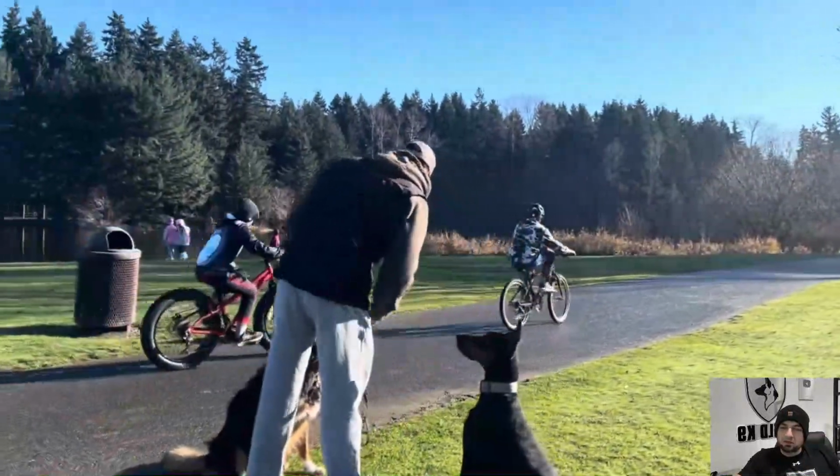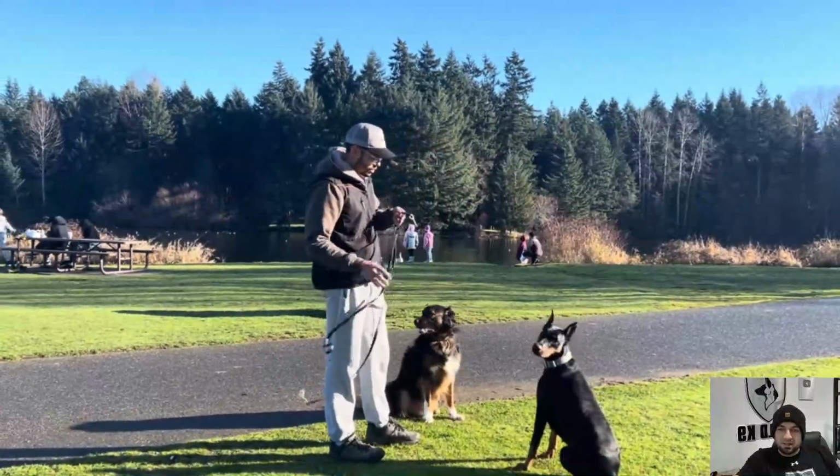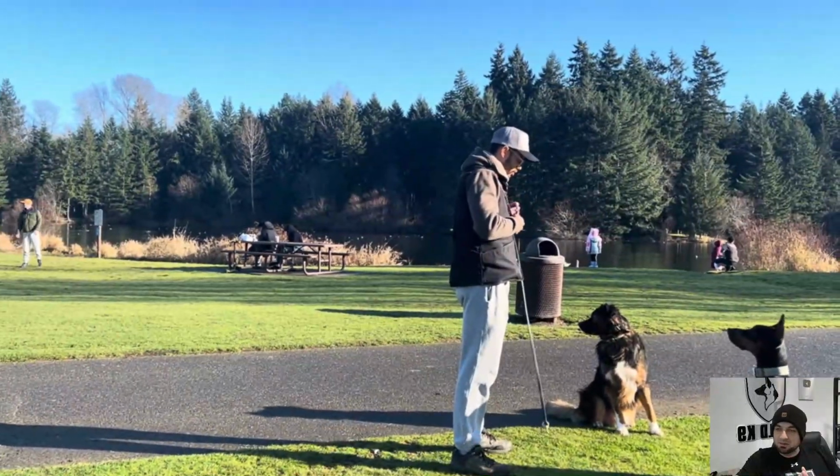So that's good. Well, look at that. That's plenty of distraction. So again, we got these dogs hitting a sit stay. I don't know if he asked them non-verbally to sit. I didn't hear the sit command.